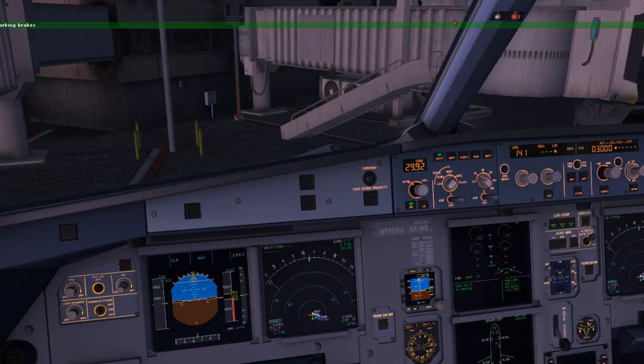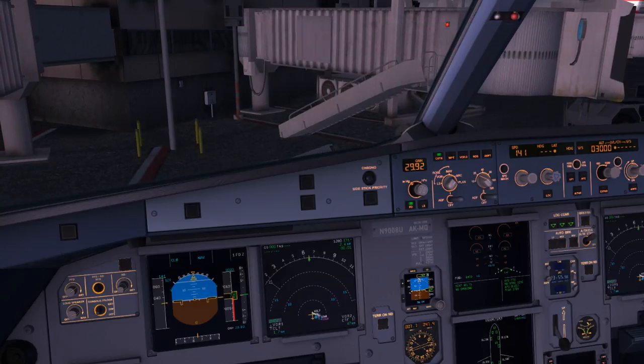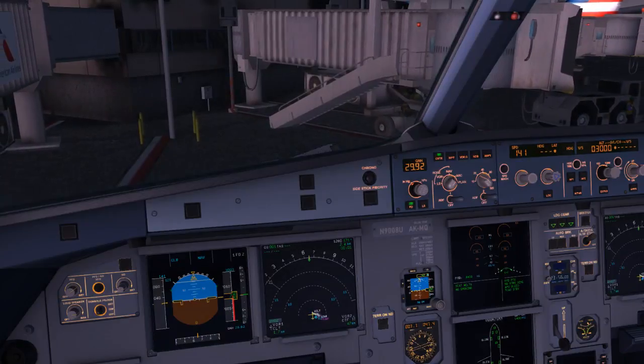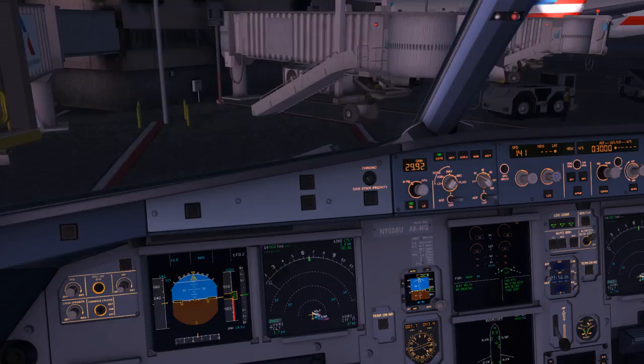Release parking brakes. Parking brake clear. Commencing push. All engines clear. There are so many places to go in this world, and so many airlines that can take you there. So we thank you for making the journey with us. Thank you. And now we'd like you to pay attention to the following safety video.